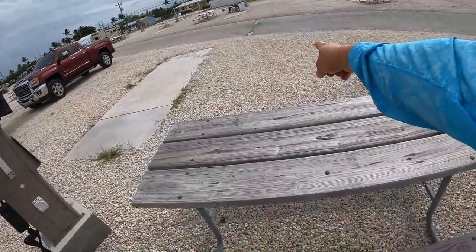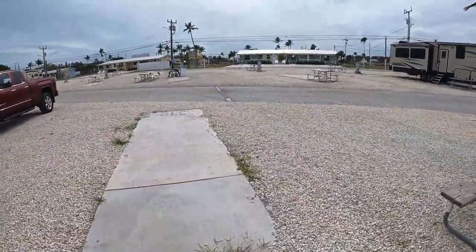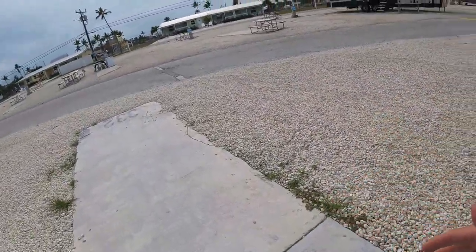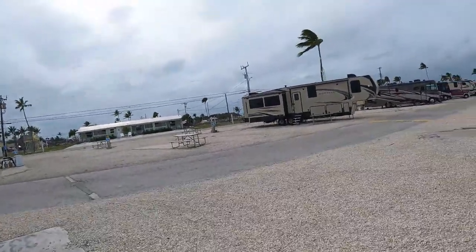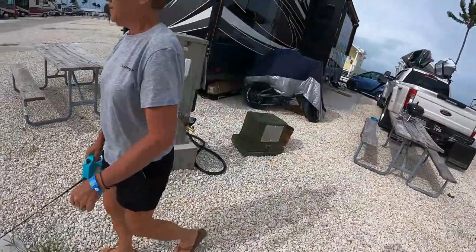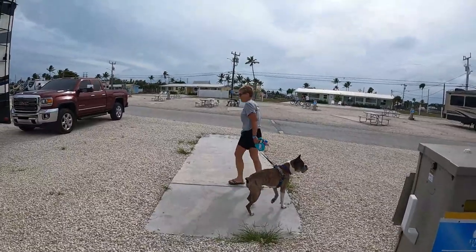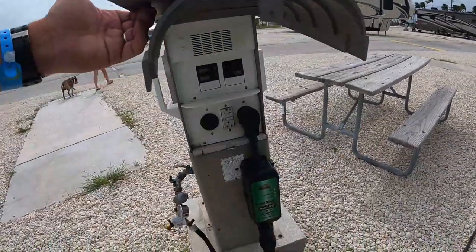Now this is another campsite right here, site 332. They went back in right here. This is their site, their pad. That's their picnic table. But this is site 332 right behind us. There's Echo. So here's your water connection. I'm going to try to find a patch of grass. So here's your connections. This is a big power pedestal.